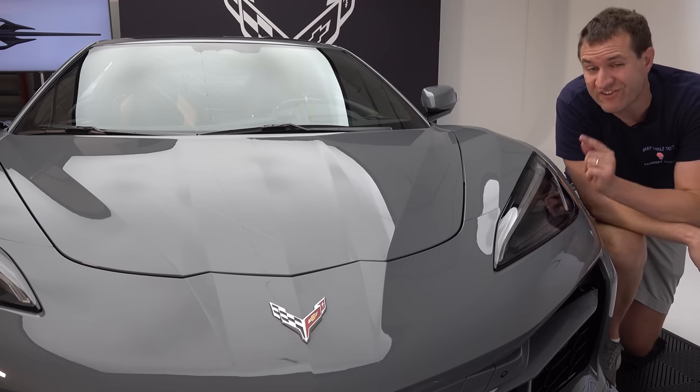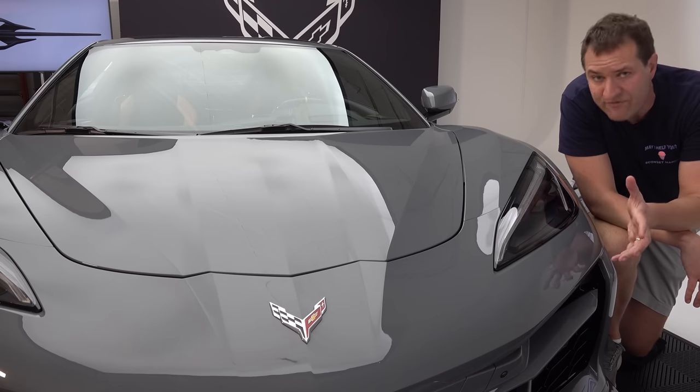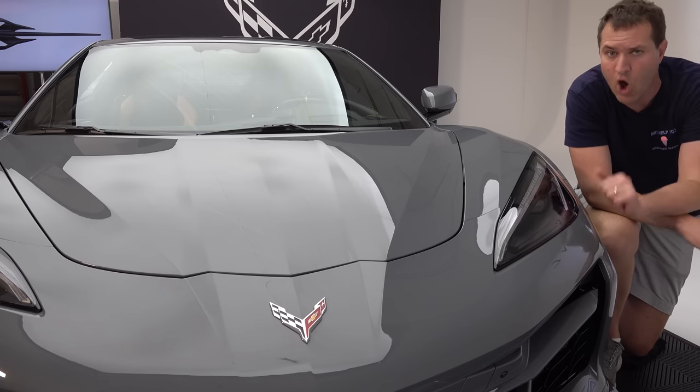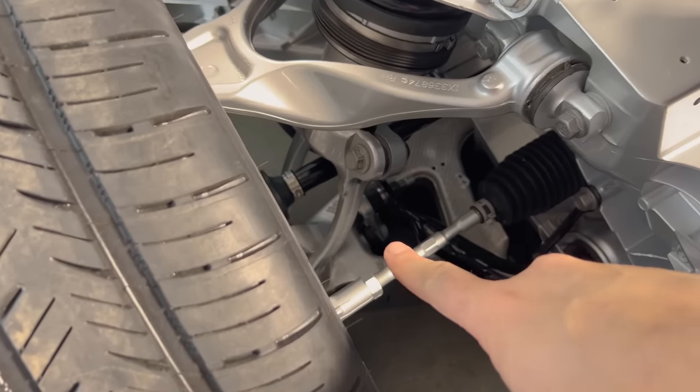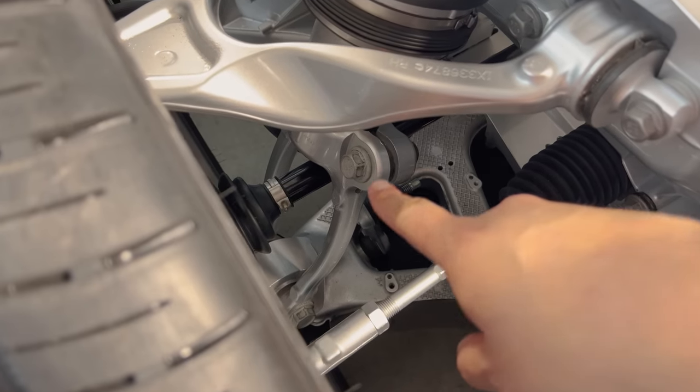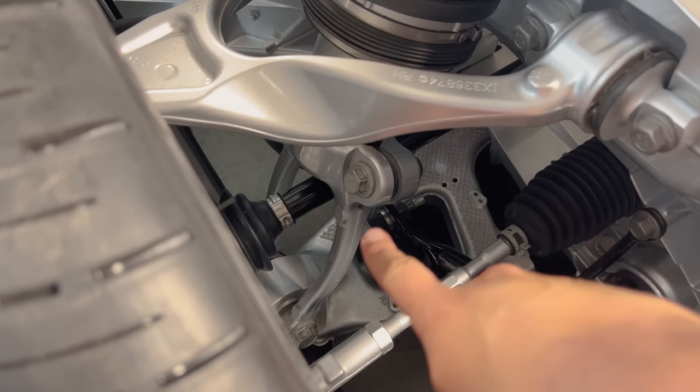Also worth pointing out, there's a change in the front suspension of this car in order to accommodate the half shafts that are required to make it an all-wheel drive vehicle. You can see the suspension component up here kind of forks in two to go around the half shaft, and it only does that in the E-Ray models in order to make for the all-wheel drive system.